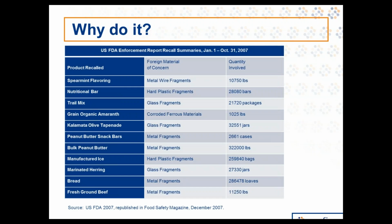Now let's move on to the types of analysis that we actually perform. But before we do that, let's take a look at some of the most common recall products and why products are recalled. Here we have a table from FDA data from 2007, and it shows the product that's recalled, the foreign material of concern, and then how much of the product was actually affected.